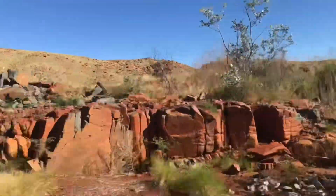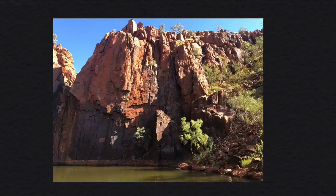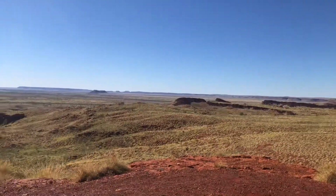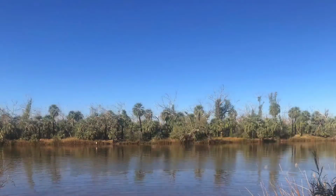Lying approximately 110 kilometres south of Karratha down the Karratha-Tom Price Road, Millstream-Chichester National Park is a very, very fun place to stay for a night, especially if you live around Karratha. Wait till you have a look at this view from the lookout. It is absolutely incredible. You can just see it all. All that detail comes right through.